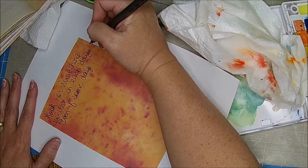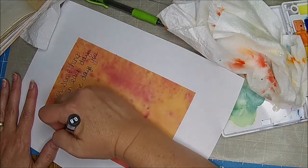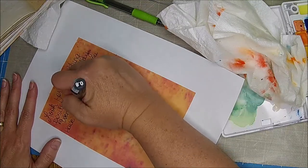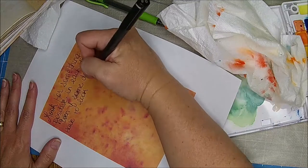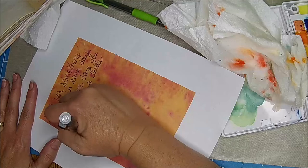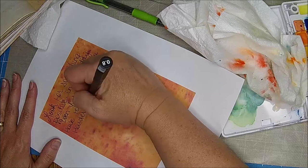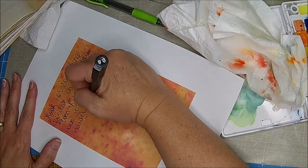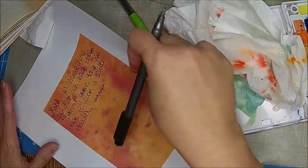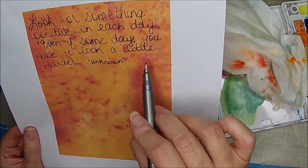Yeah. Even if some days you have to look a little harder. And this says it was from unknown, so nobody knows who made that. Who said that, but I like it. Look for something positive in each day, even if some days you have to look a little harder.